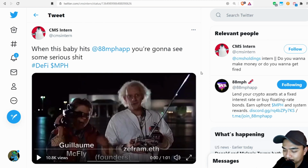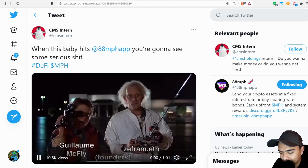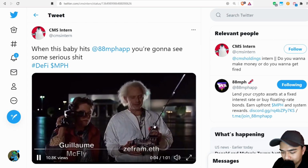And this is a good explanation of where 88Mph comes from. In this AMA, they linked it to Back to the Future because their first mainnet version was launched in April 2020, offering upfront fixed interest rates with a peer-to-contract approach, explaining the time travel reference, future forwarded money. So here we go. When this baby hits 88 miles per hour, you're gonna see some serious shit.